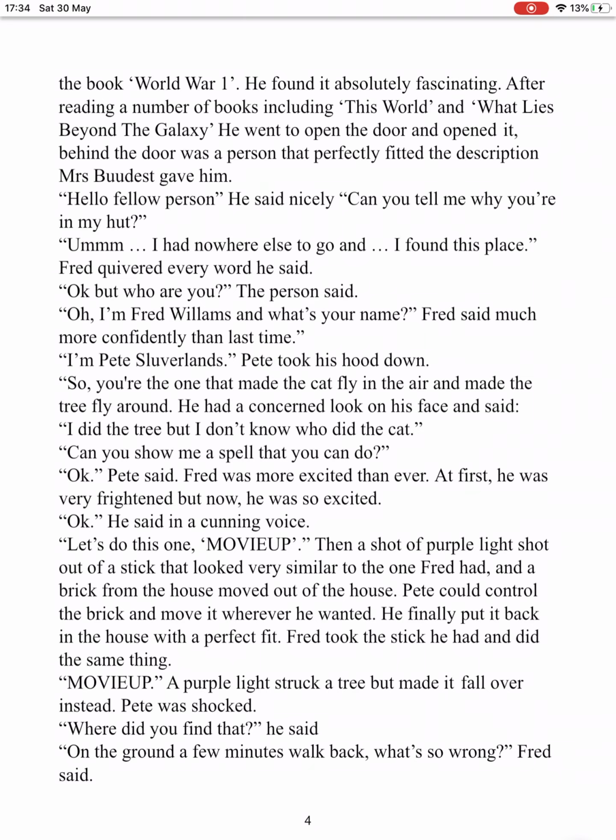"Okay, but who are you?" the person said. "Oh, I'm Fred Willems, and what's your name?" Fred said much more confidently than last time. "I'm Pete Sluverlands." Pete took his hood down. "So you're the one that made the cat fly in the air and made the tree fly around?" He had a concerned look on his face and said, "I did the tree, but I don't know who did the cat. Can you show me a spell that you can do?"